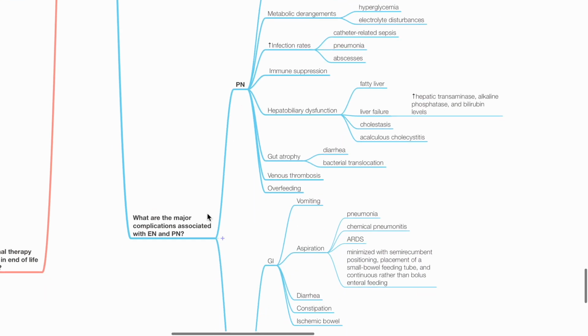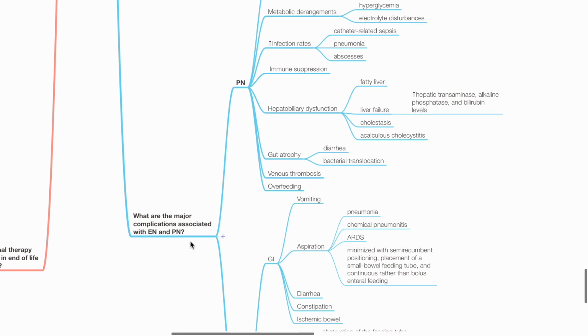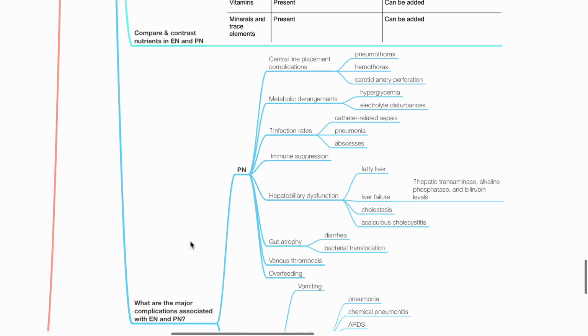What are the major complications associated with EN and PN? Complications of PN include central line placement complications, metabolic derangements such as hyperglycemia and electrolyte disturbances, increased infection, immune suppression, hepatobiliary dysfunction, gut atrophy, venous thrombosis, and overfeeding.